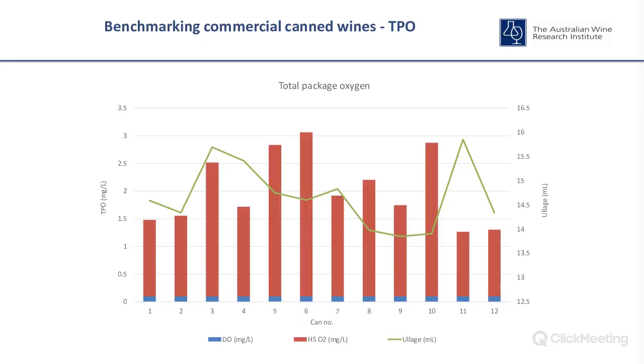Now, we've actually had a lot of trouble getting hold of total packaged oxygen data from canning lines. There's been a fair bit of nervousness around allowing access to these sort of facilities, but I was fortunate to gather some data from a US line last year, which is what I've shown on screen here. It's just a selection of a dozen cans from a canning run, and we did direct oxygen measurements on the headspace immediately after the cans were removed from the line.